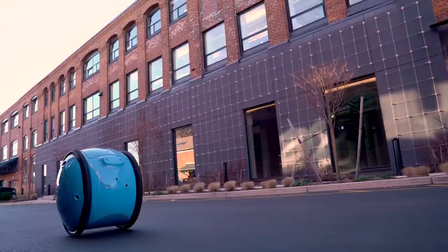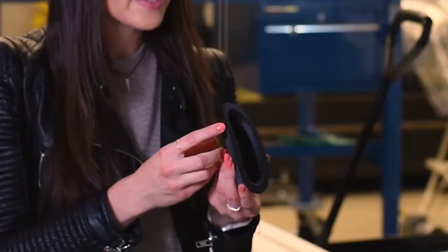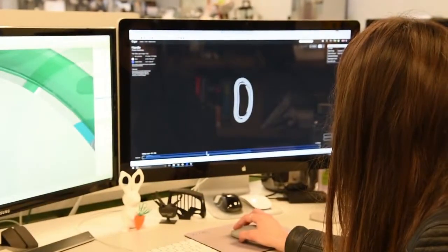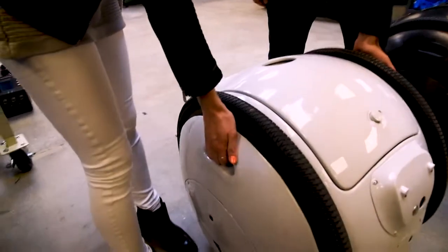We knew that we wanted to be able to print parts that were reinforced in carbon, and Markforged is the only desktop printer that allows us to do so. This is one of the features that has continuous carbon fiber embedded in it, and it's what allows us to be able to pick up the entire weight of the robot.